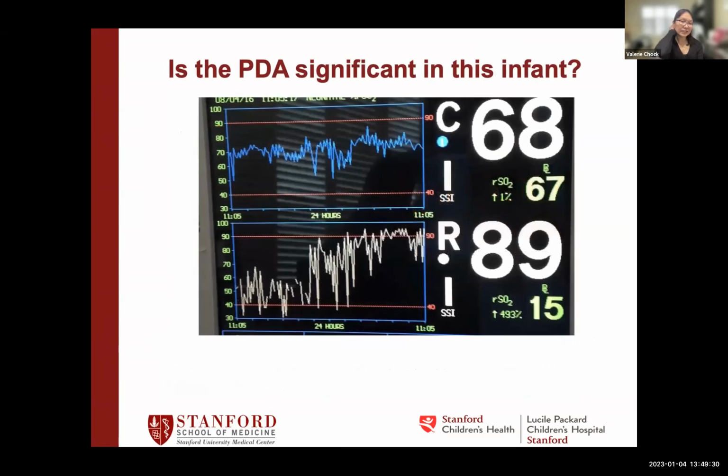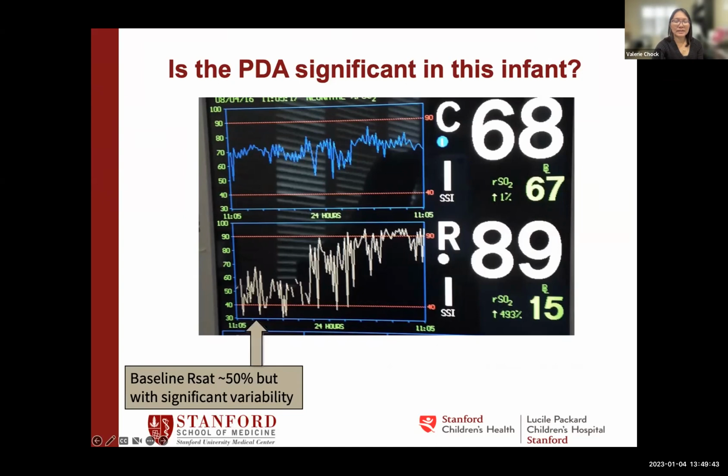So let's look at a different example. Do you think this PDA is significant in this baby based on the NIRS values? This is a 27-weeker, 2 weeks of age. I can show you here at this first time point, at least, the baseline renal sats are reading about 50%. I'll tell you, look, there's a significant variability. So in fact, we thought this duct was significant and this baby received indomethacin.